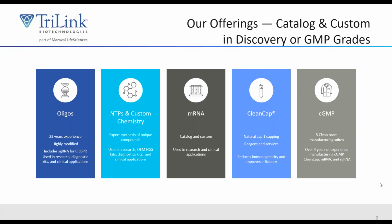But first I'd like to tell you a little bit about what TriLink does. We've been around for about 23 years and we specialize in highly modified oligonucleotides and nucleic acids. These include single guide RNAs for CRISPR research and other highly modified oligonucleotides. We also do custom NTP synthesis for a variety of applications, including diagnostics and clinical applications.